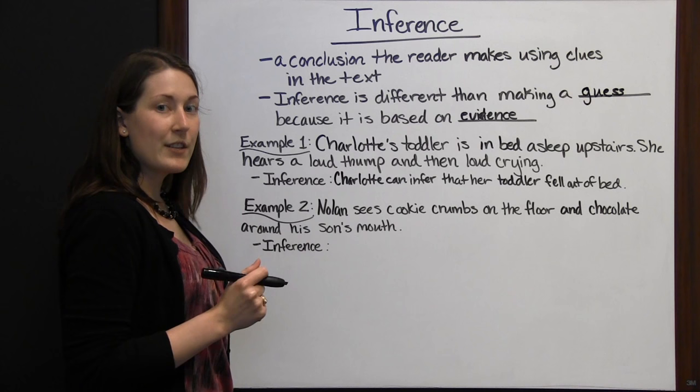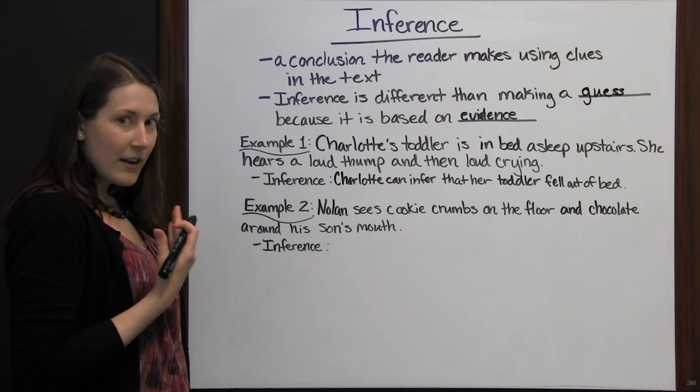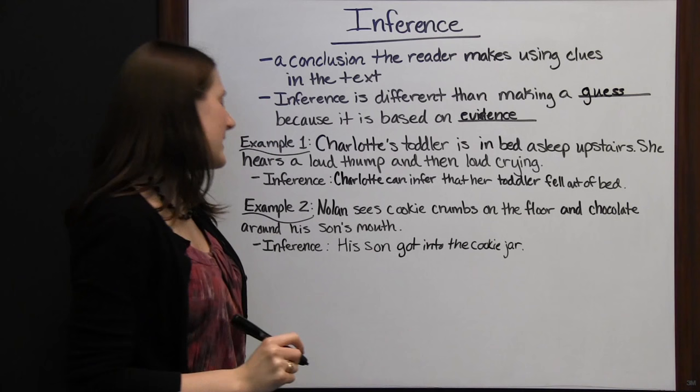So let's look at another example. Nolan sees cookie crumbs on the floor and chocolate around his son's mouth. So cookie crumbs on the floor, chocolate around his mouth, is going to tell you that Nolan's son got into the cookie jar. And it may not be the cookie jar, it may be that he got into a pack of cookies, but you don't really know the rest of that.